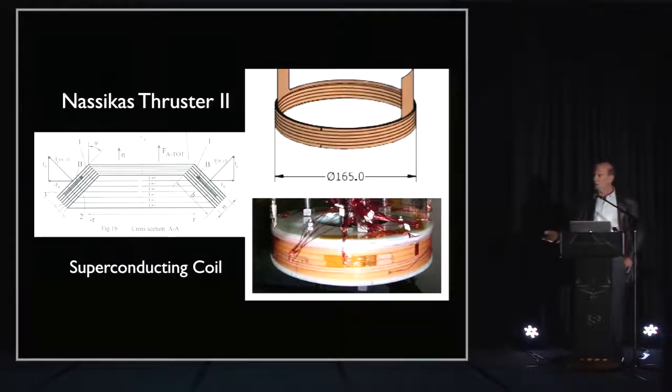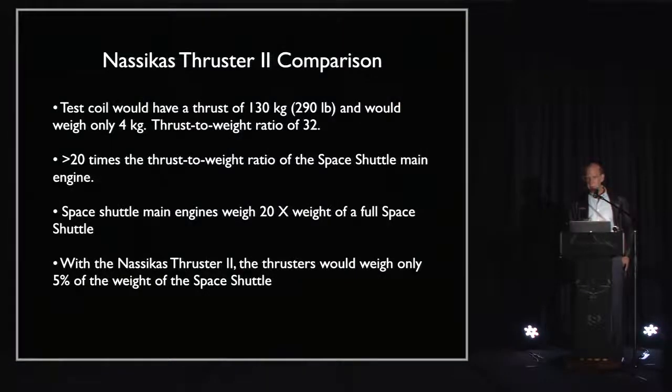And if you look at the direction, that force is outward. But because it's sloped here, and it's perpendicular here, there's one component that goes this way, which balances on each side. But this component is unopposed, and it will cause a lift. We did a calculation on this, and we were low-balling it. We weren't trying to be real exotic. We could get 130 kilograms of thrust out of a coil only this big, which would weigh 4 kilos along with the liquid helium to cool it.